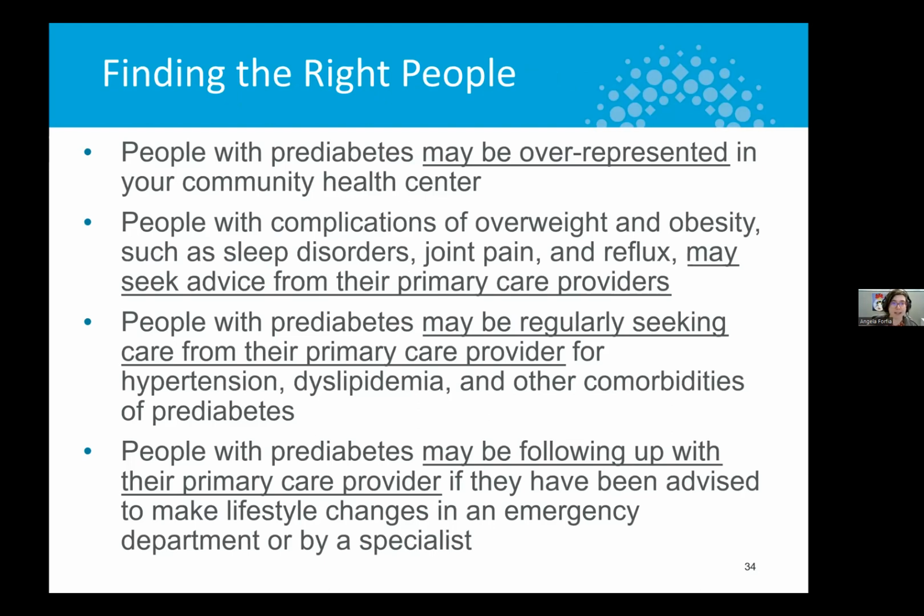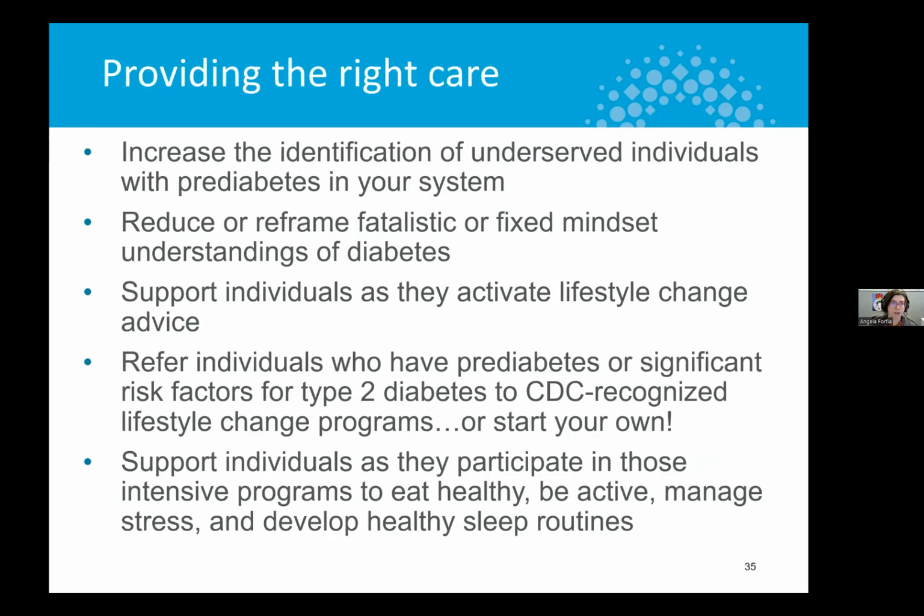travelers with prediabetes. And maybe somebody got care somewhere else. Maybe they went to the hospital, they had an A1C done, and someone said, "Hey, as long as you're here being treated for your broken leg, you also have prediabetes." And then they have to follow up with you to get that ongoing care. Or maybe they've seen a specialist and then they come back to you for that primary care. So these are all of the different folks that might be finding their way to the door of your community health center. So, what are some things that you could do as a community health center?